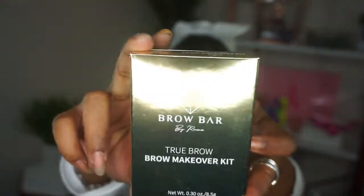And next up we have the Brow Bar by Rena. Am I saying that right? Or Rema? Oh my gosh. Now we gotta look at the card because I want to make sure. It just says Brow Bar Makeover Kit. It doesn't say who it is by on this card, but on here it says by Rema or Rena, something of that nature. Anyways, it's the True Brow Makeup Kit. I'm going to show y'all the packaging. It's pretty. It's gold. Super cute. Let's open this up.